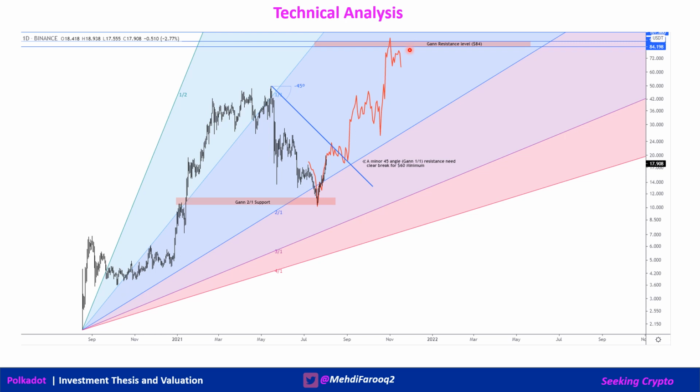This Gann resistance level comes from the angle from its all-time high. So this can provide a resistance. I can expect by the end of 2022 this is also a possibility, and testing this trend line again could also be a possibility. Also, one thing to note is that we have a resistance here around the $23-24 mark, and if it breaks that, it will be easier for the price action to go upside.